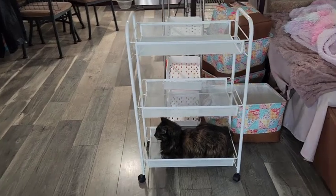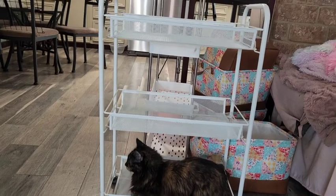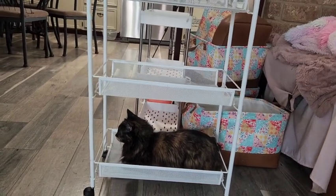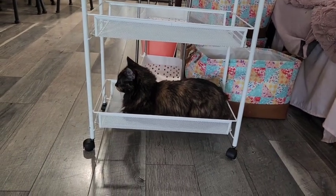I was telling my family that I wanted to use one of these rolling carts for like a triple bunk bed for our cats because we've got 3 cats. And sure enough, Bee went in here and laid there on her own.